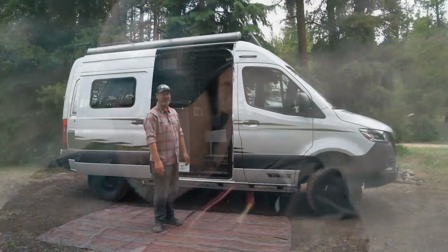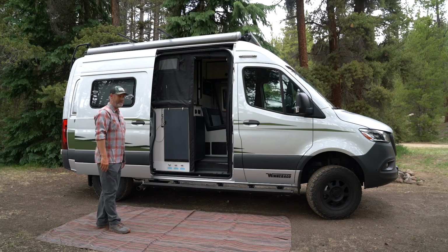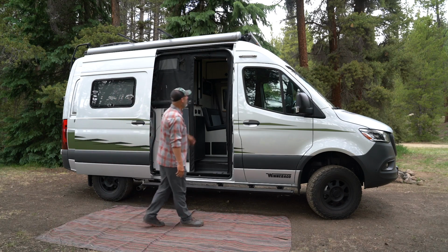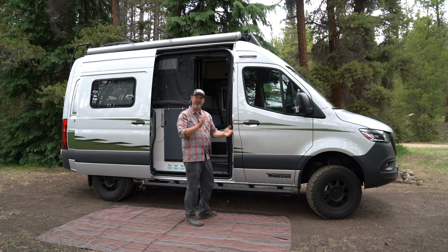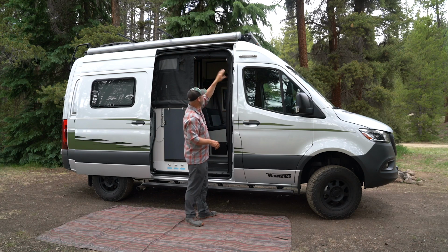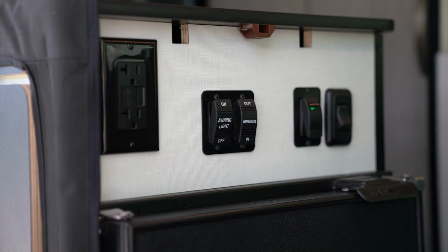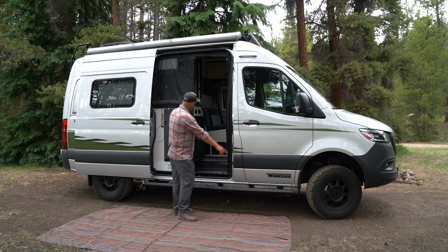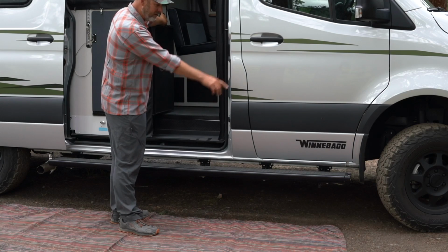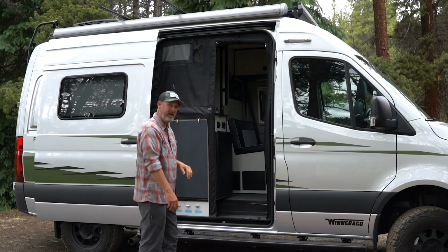So here we are on the passenger side of the Revel van. A lot of it looks very similar to what you would imagine, but there are some subtle upgrades that I'm really excited about. One is they moved the area light here. It used to be kind of behind the door and the door blocked it a little bit. Now it's on the front, it's wide open, and with a flip of a switch here, you can light up your whole porch area at night. That is really nice. We still have the running board lights underneath the running board. There's another switch here on the side, easy to access as you're loading and unloading gear and hanging out around your campsite.